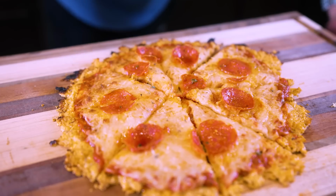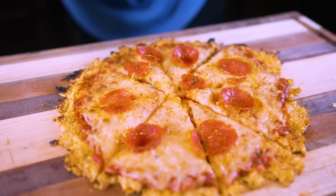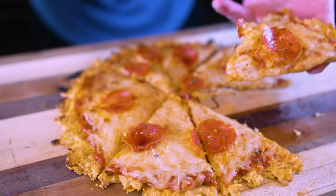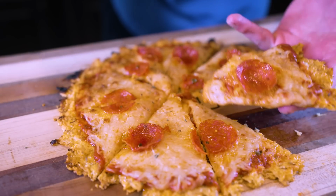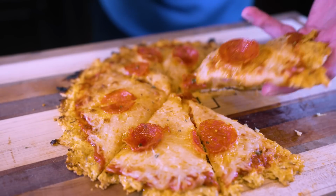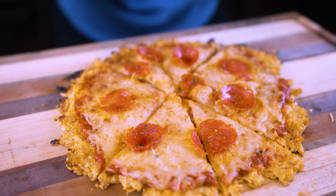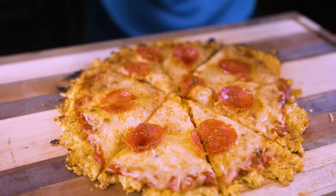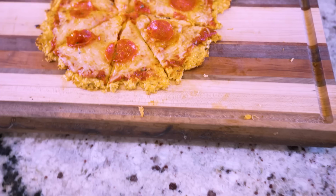Check it out, folks. After a quick broil, our pizza is ready to go. I already cut it up, and as you can see, it holds together well. You don't need a fork, and you eat it the same way you would traditional pizza, except this pizza will actually help you lose weight, build muscle, and live a healthier lifestyle. Now, pizza is one of those foods that once it gets cold, it ends up being a fraction as good as it would have been hot. So I'm not gonna waste any more time. Let's jump right into this. Come on.